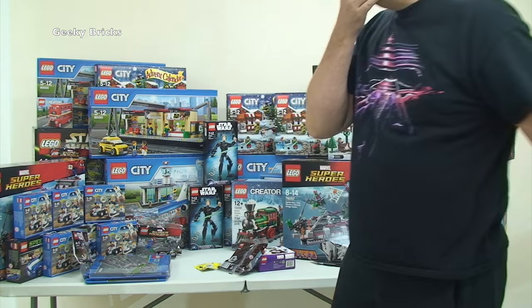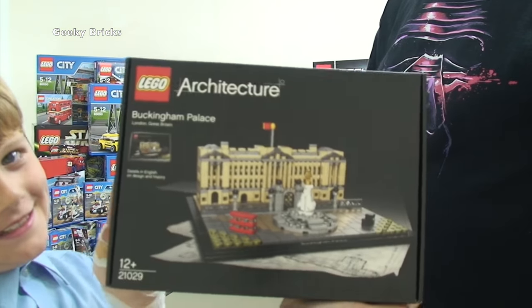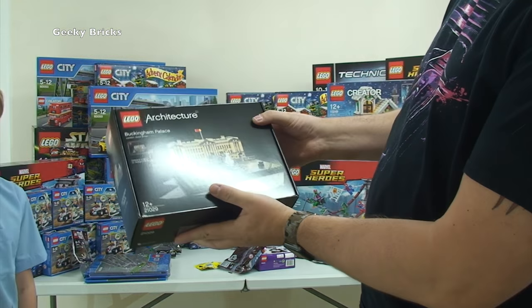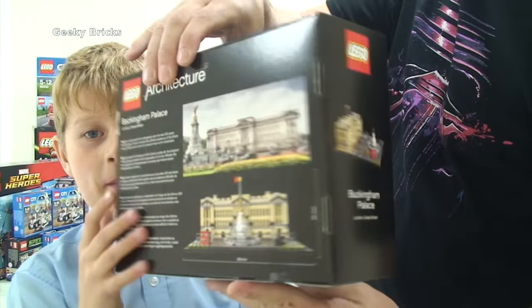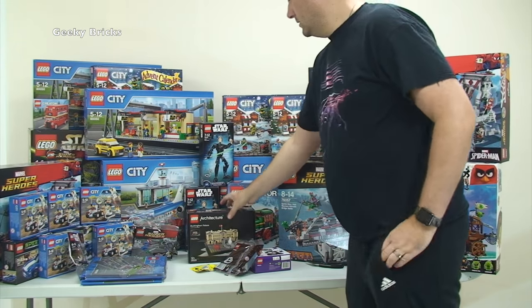I've always wanted to be here and see someone very, very important. Have you? What is it? Buckingham Palace. Buckingham Palace, indeed. Look at that, that looks awesome. That's a nice box as well. Lego Architecture Buckingham Palace. That does look pretty cool. There's a proper picture on the back there. There is.